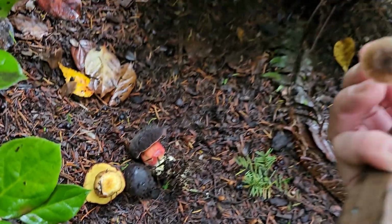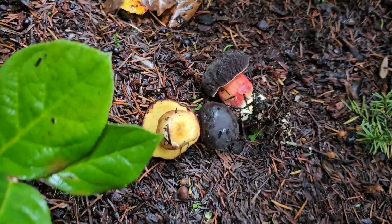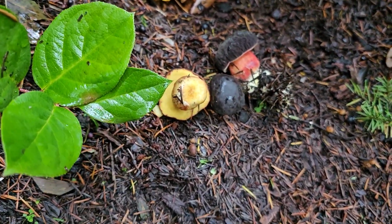Oh, you're looking for LBMs. You got a little Entolomataceae. Yeah, and I don't necessarily know the Entolomas very well, but I like seeing them.